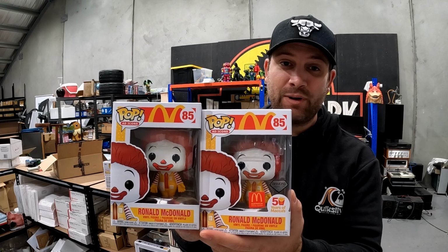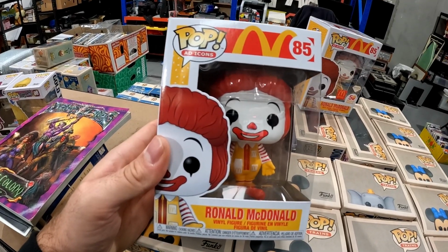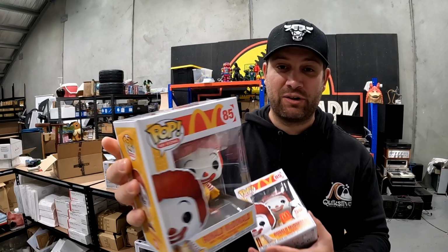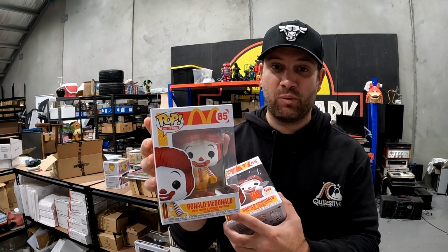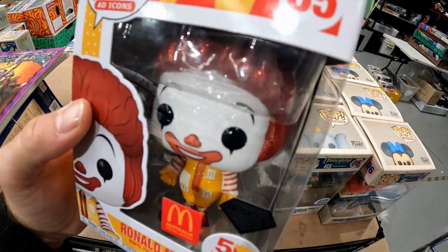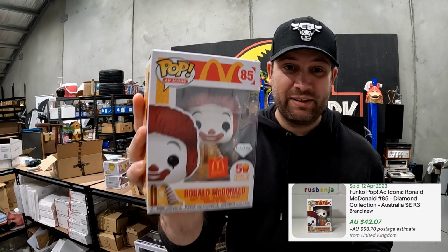They have the exact same number, but they are two very different prices. So this one over here, number 85, is just the standard Ronald McDonald pop. It doesn't have any stickers on it. There's no differences between this and a normal one. However, this pop here, exact same number, is a diamond pop. And with this one, it actually has a bit of glitter through the hair. And the difference in pricing is this one's about 20 bucks, this one's about 40.